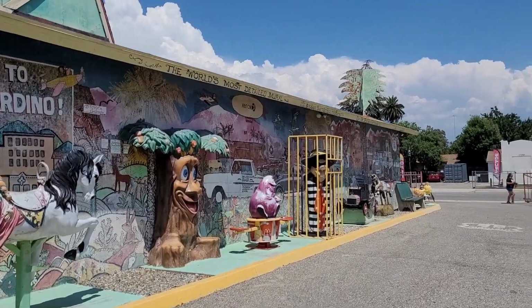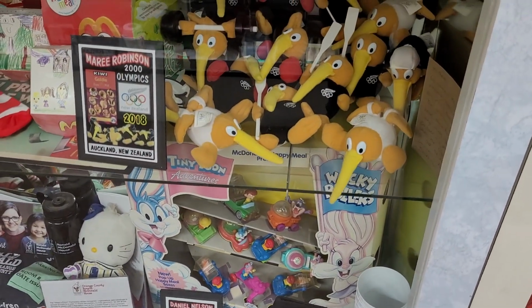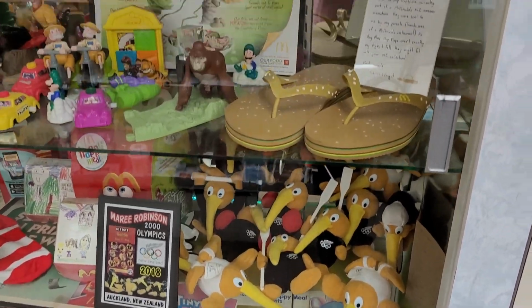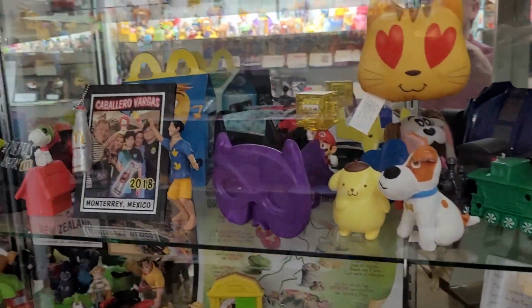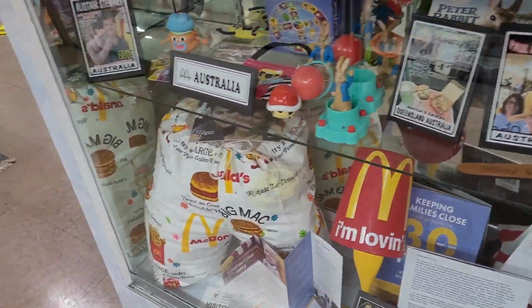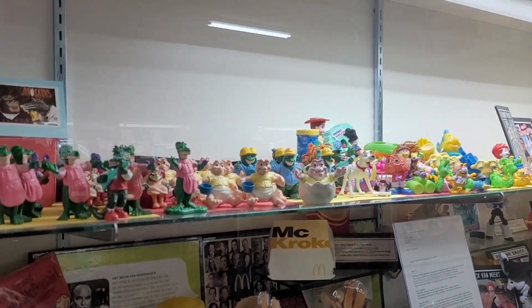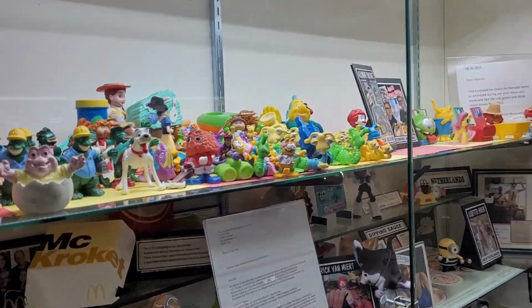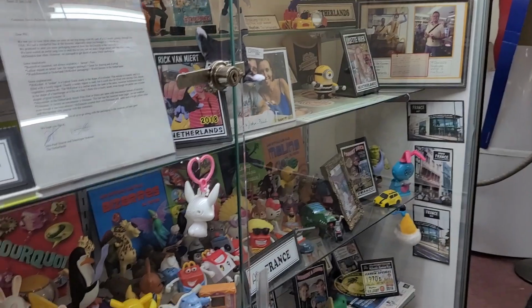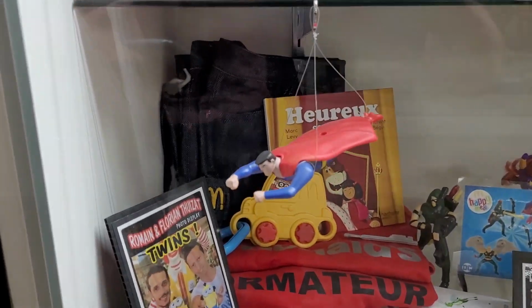But also, this is where we picked up Kevin. Kevin came in a Happy Meal, and we were trying to find his great-grandpa, but we just could not seem to find him. They had a lot of Beanie Babies there, and that's what Kevin is. He's a mini Beanie Baby, and his real name is Pico. So if anyone ever finds his great-grandfather, let us know.